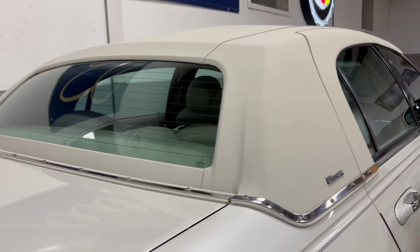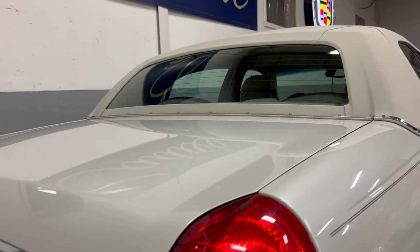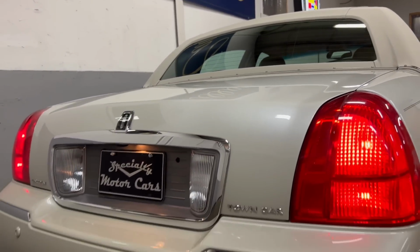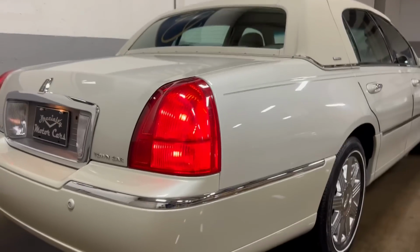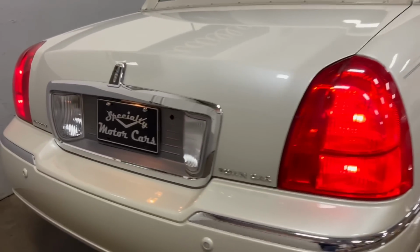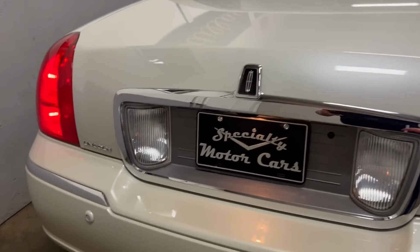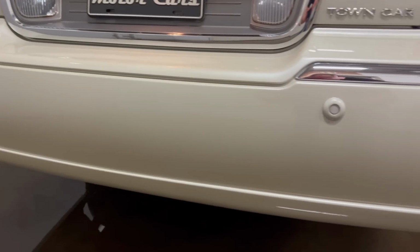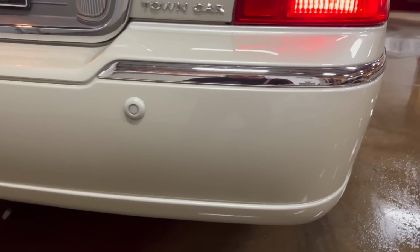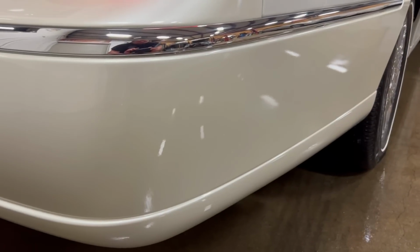Come up over the top here. No dirty handprints on this side. I don't know how I missed that. Back of the trunk. And just like the other side, I'll go around with my pointer finger and point out some minor blemishes here or there. I think we already kind of covered the back, but we'll start back here again. See, nice clean bumper, even the corners.